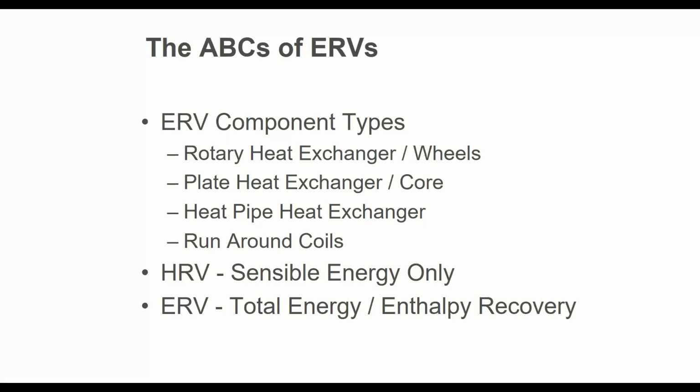So the kinds of ERVs that we use in the HVAC industry, the example I showed you a minute ago was a wheel, so a rotary heat exchanger. There's also fixed plate heat exchangers. Those are very common as well. And those two probably make up 95% of the ERVs that you're going to see. And they come in different types of flavors within themselves.